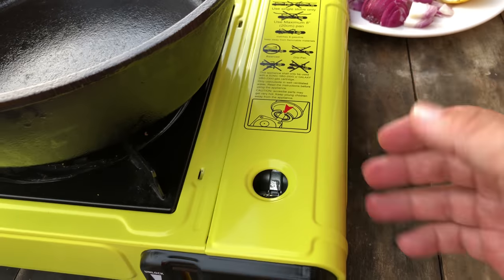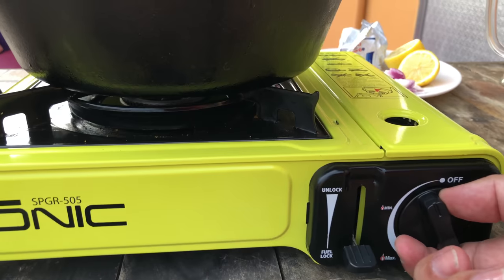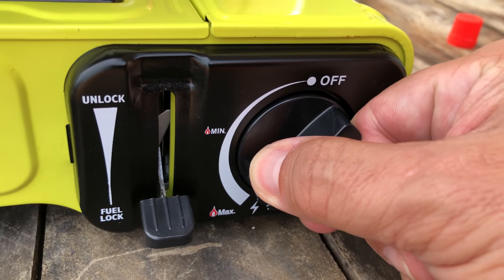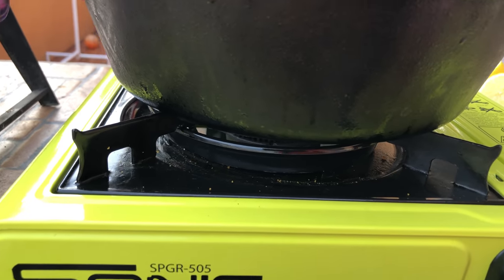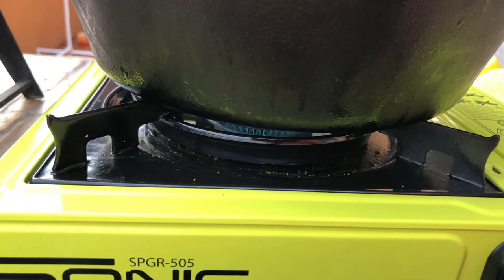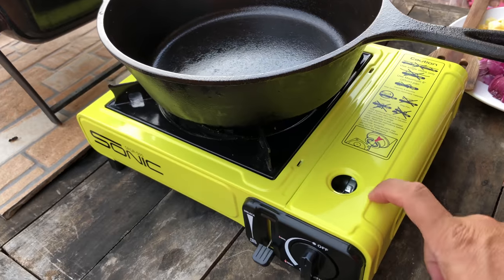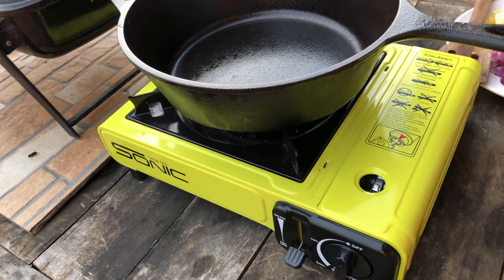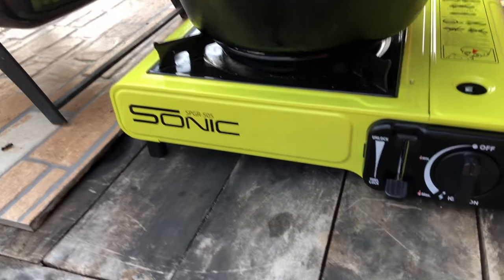And what you want to do is just close it up. And I'll just give you a demonstration here before I start cooking. But you just open it up all the way, hit a click, and boom. Show you one more time. Open it up, click. It's got an automatic ignition. This is a great piece of gear. I don't think I have the link. I don't remember exactly where I bought it from.